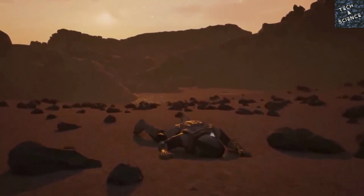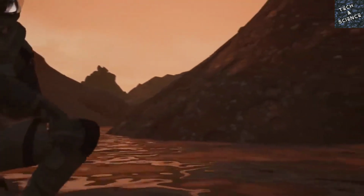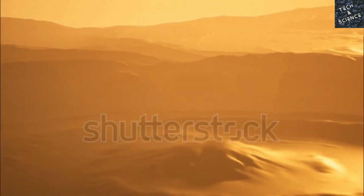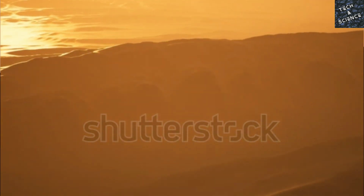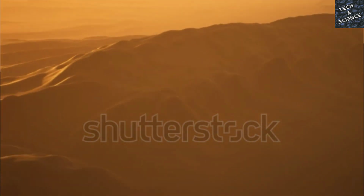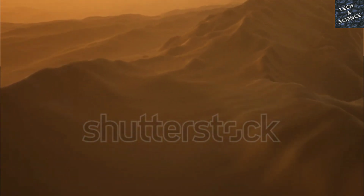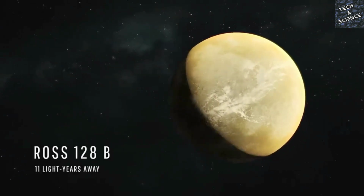The thing is, they both orbit red dwarf stars. Only Proxima b's host star is a lot more active and violent. It occasionally erupts and bathes Proxima b in radiation. Ross 128b's star is nice and quiet. And even though this world orbits 20 times closer to its star than Earth is to the Sun, it still lies in the habitable zone.